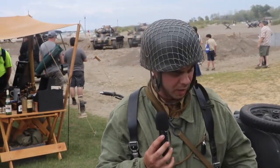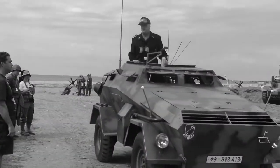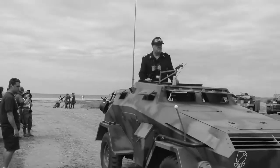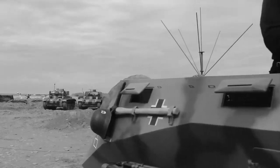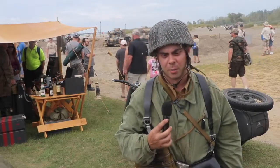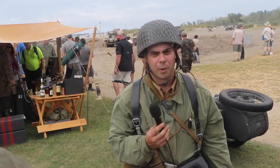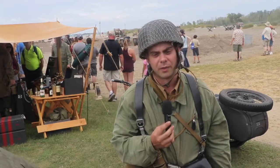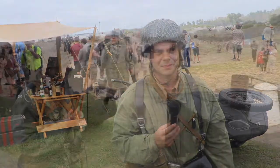We do German paratroopers, so normally our normal gear is our jump smock here. We have a lot of standard equipment, canteens for water, ammo bandoliers. Mine's a little different. I'm set up for a non-commissioned officer, so I have an MP40 pouch instead of rifles. Submachine guns were normally issued to squad leaders, people of importance, stuff like that.